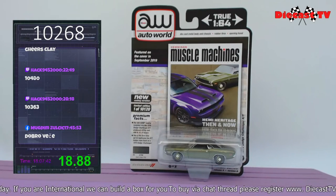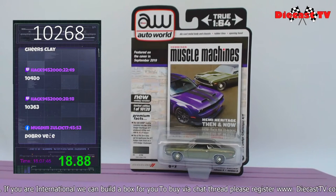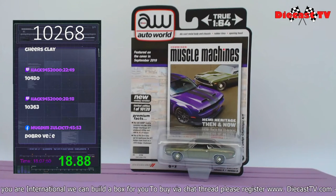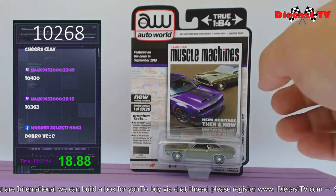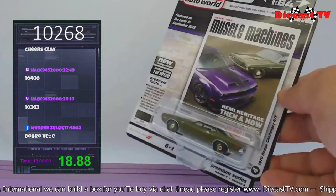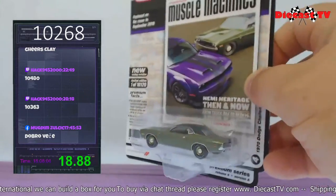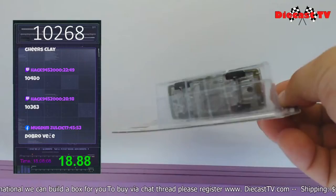Alrighty, Mopar lovers, check this out. Auto World Hemmings Muscle Machines. It's got the Hemi Heritage Then and Now package. It's pretty cool. From Track Pack to Red Dye. You gotta love it. This is a pretty cool casting from Auto World. Very simple. It's really awesome. This just came in. These guys are brand new. So this is a 1970 Dodge Challenger R/T that they made. It's a really killer casting. Check it out. It's in a dark green poly. Awesome. The card is nice.